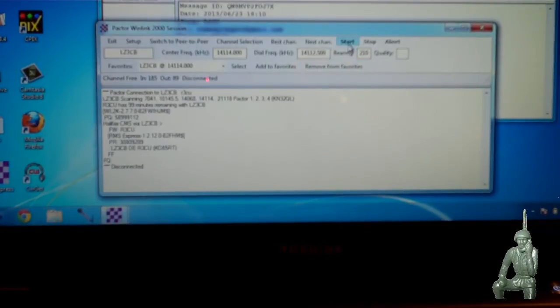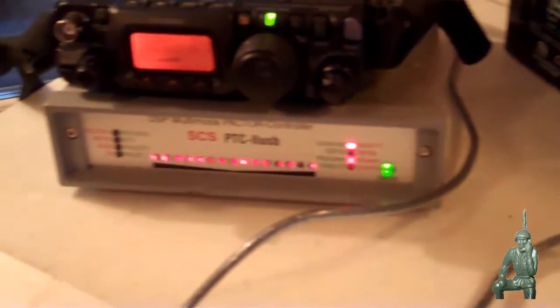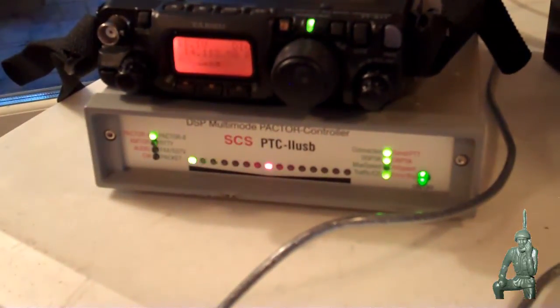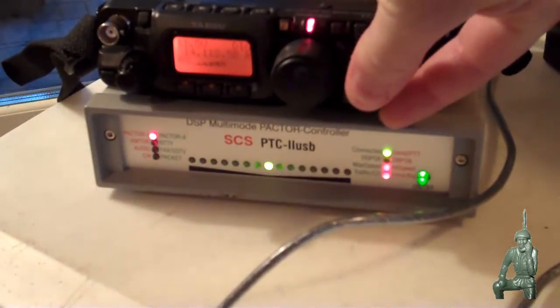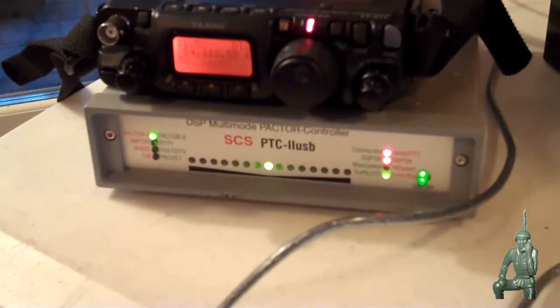So we're going to go ahead and start the connection. And we'll pan over here to the radio so you can see the radio doing its thing. You can actually hear the tones there. That's actually the station in Bulgaria answering back. And we're doing this with 5 watts. So we're talking 1,000 miles on 5 watts of power with a battery and a laptop computer. And that's all you would need in your bug out bag to have some basic communications.